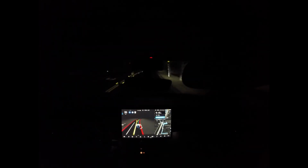Turned off auto high beam for the car parked on the street there. Okay, it's gonna make a left here. First left turn ever for me. Alright, looks like it's doing it. Doing it. Alright, first left turn. This is amazing so far.